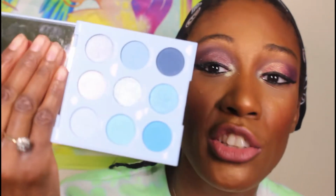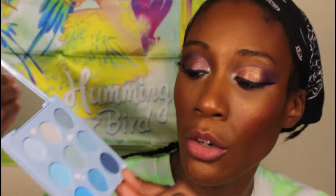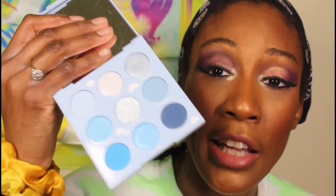Number 6 is On Cloud Blue. I hate the fact that there's a pressed glitter in this palette, but I will say this palette did a good job. All the colors were true to color. The shimmers in here were really nice. There wasn't a whole lot of patchiness going on when it came to this shade or any of the shades, and they gave a really nice look.